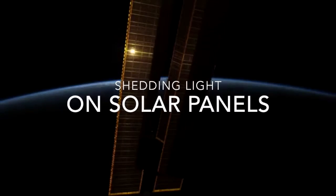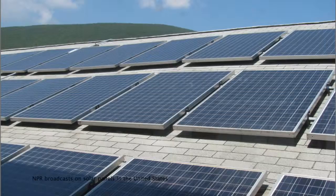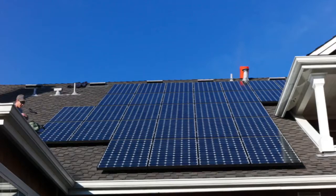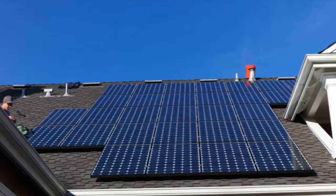Some sunny news now. The cost of solar panels is falling rapidly, a 60% drop in the last few years. The wind and solar industries are enjoying double-digit growth. Renewable energy is growing rapidly in this country. Solar panels are the largest growing renewable energy technology on the market today.